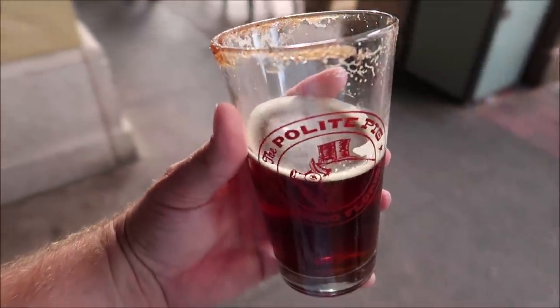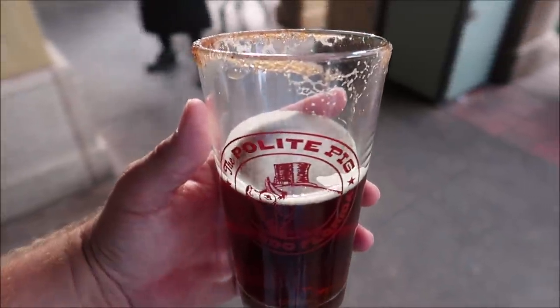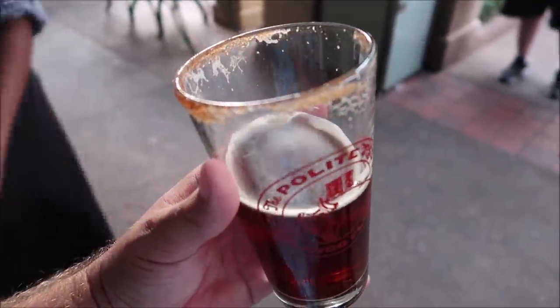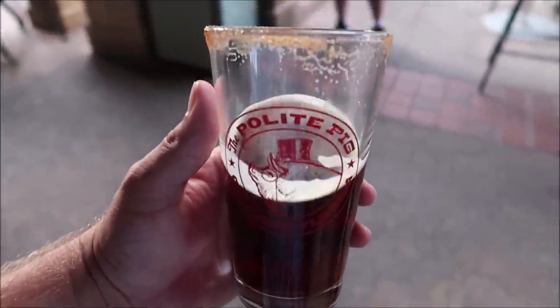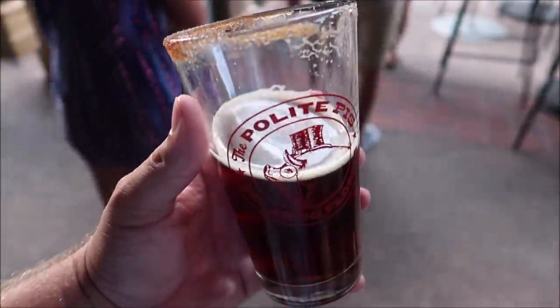Fun fact about the Polite Pig. Did you guys know that they are the first people that started selling Gideon's cookies? Before Gideon's came to Disney Springs, they used to sell the cookies here at the Polite Pig. So thank the Polite Pig for Gideon's here. I think they had a major part in that. I just figured it would be fun to share that since we just came from Gideon's. And now we're over here enjoying a nice pumpkin squash ale. And it's smoky, I like that.